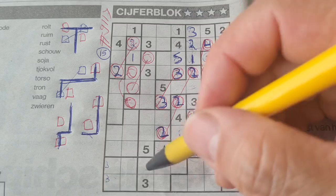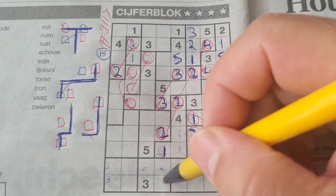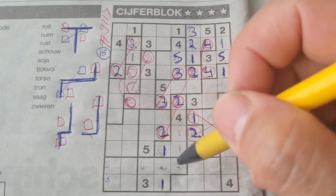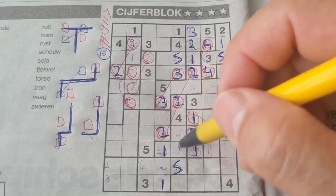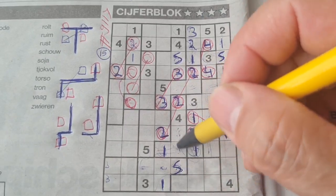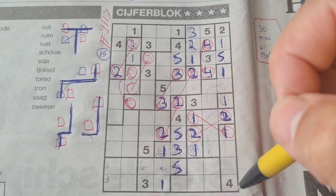And then these 3 boxes surrounding the 1 can be a 1. So 1 box left for the 1 in this area is supposed to be there. These 2 boxes can be a 5. So 1 box left for the 5 in this area is supposed to be here. 2 numbers left in this L-shaped area for numbers 3 and 5. 3 and 5, we have 5 there, no 5 there. 5 should be here and 3 goes there.